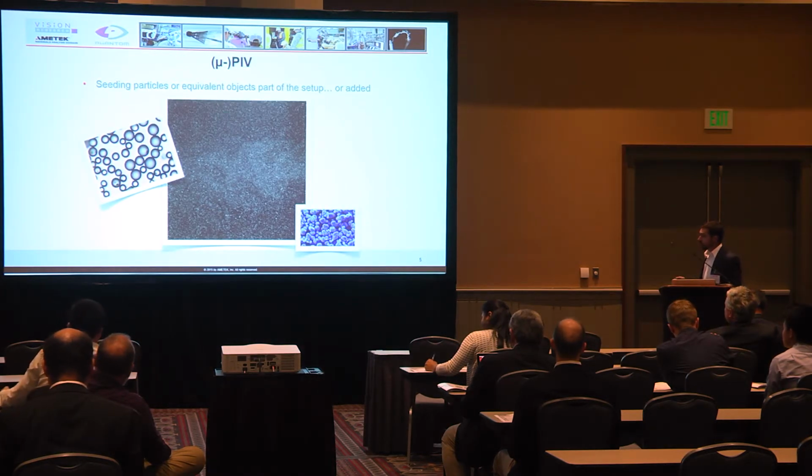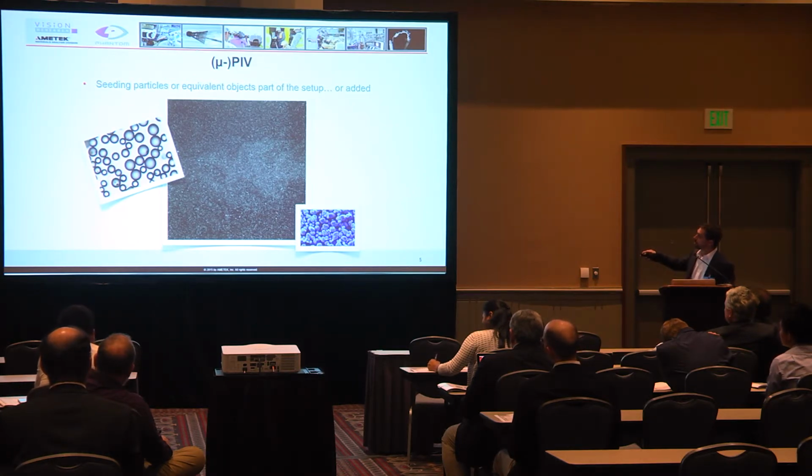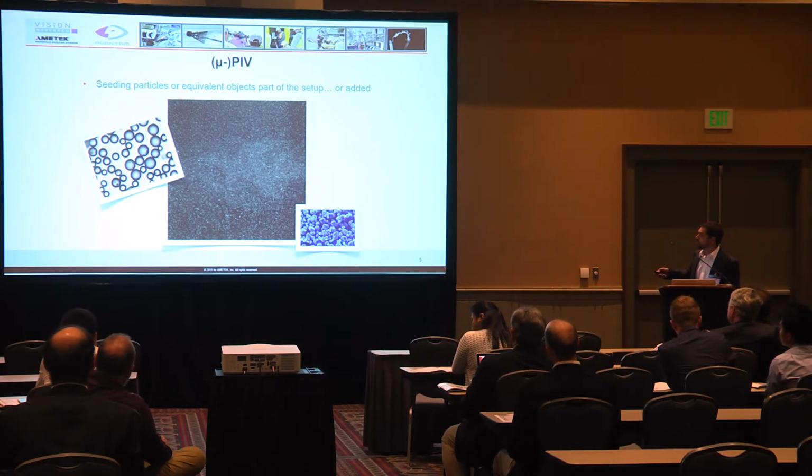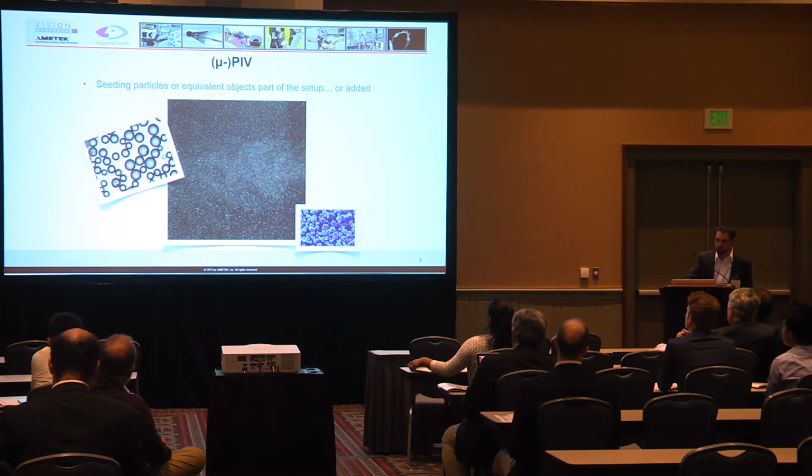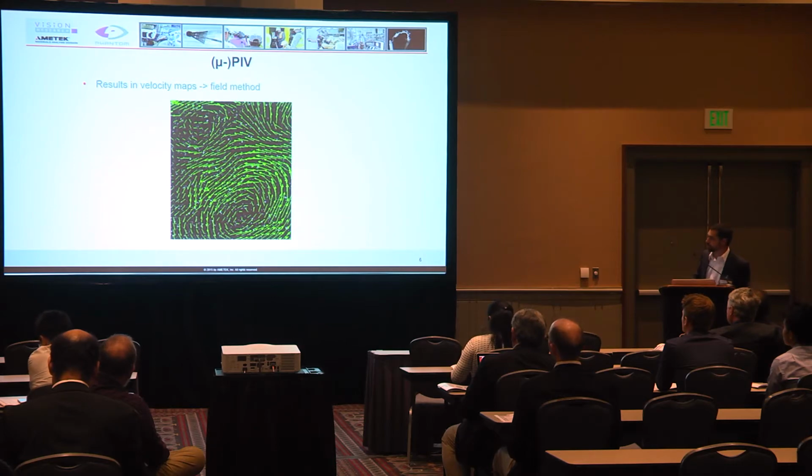Of course, when you apply techniques like PIV or PTV at the micro scale, as I mentioned, you need seeding particles or an equivalent object in your flow. I think many of you are already quite aware of the kind of particles that can be used, but we can discuss that at our booth if you're interested in more information about the particles that could be added to your system.